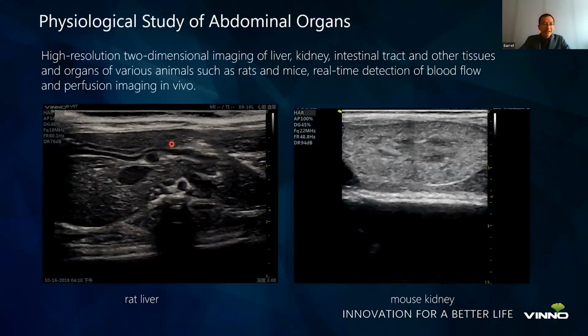Okay, the next is the physiologic study of abdominal organs. High resolution two-dimensional images of liver, kidney, intestinal tract, and other tissues and organs of various animals, such as rats and mice. Real-time detection of blood flow and perfusion images. So this is the rat liver. This is the mouse kidney. We can use the color flow to get different perfusion imaging.